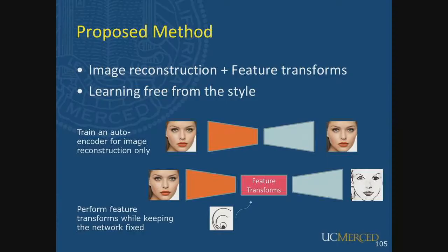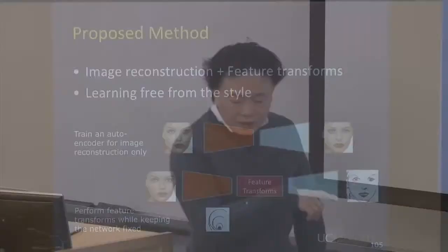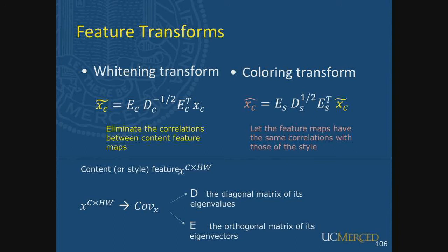So the idea is very straightforward. Suppose you want to get the main structure of this image. Basically, it's whitening: you remove all the noise and just get the essential. Likewise, for your style, you also take out everything else and keep just the essential information. That's called whitening, and coloring is the opposite process.